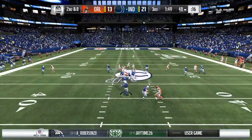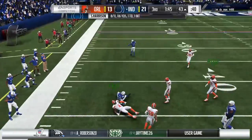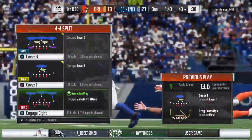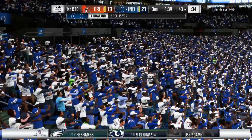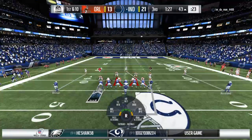To throw on second down. Harrison. Quick hitter here. It's complete. And he'll get it down here to the 43. It's a 9-yard gain, and it keeps the drive moving. Well, if you do read man coverage, Brandon, the drag route's a pretty good one to run against it because you're running away from people on it.